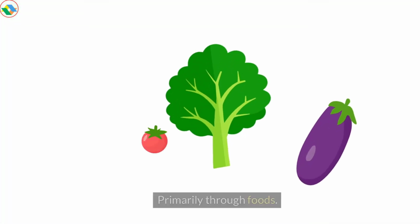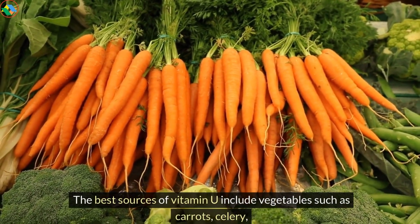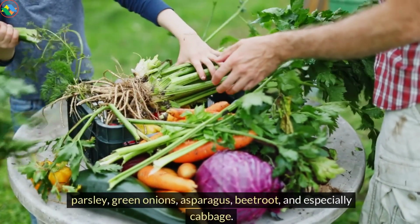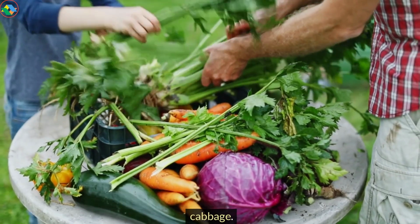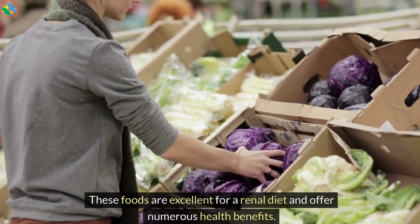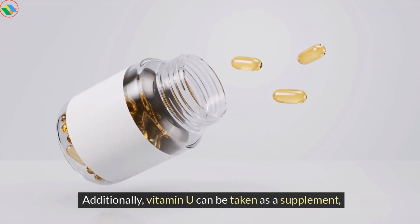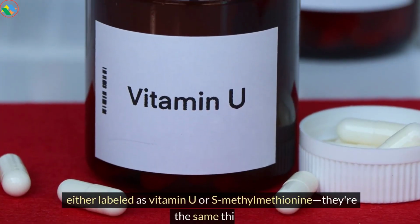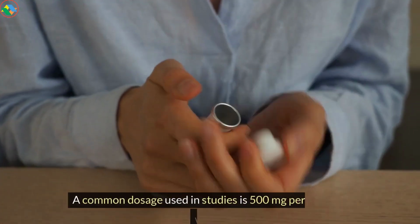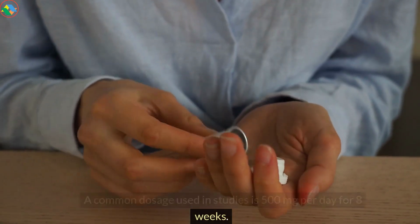Primarily through foods. The best sources of vitamin U include vegetables such as carrots, celery, parsley, green onions, asparagus, beetroot, and especially cabbage. These foods are excellent for a renal diet and offer numerous health benefits. Additionally, vitamin U can be taken as a supplement, either labeled as vitamin U or S-methylmethionine, they're the same thing. A common dosage used in studies is 500 mg per day for 8 weeks.